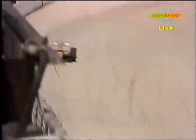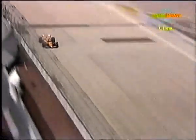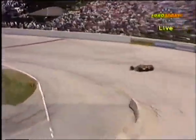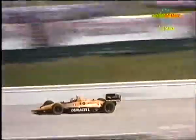He still has a bit of an advantage over Nigel Mansell, but what is the gap? The gap around about 3 to 4 seconds. He is about to catch some traffic now, Raoul Bazell, and that is going to slow him down. So Mansell still has a great opportunity to win this one.